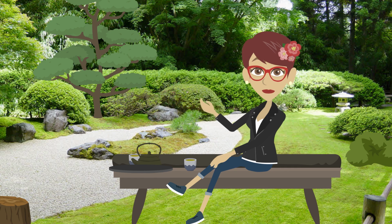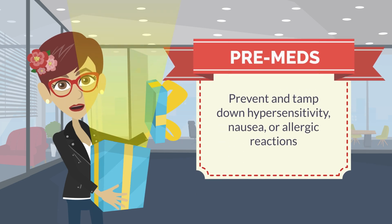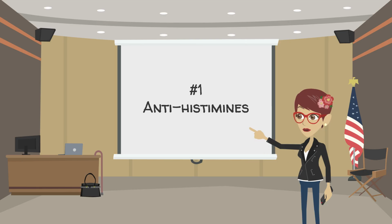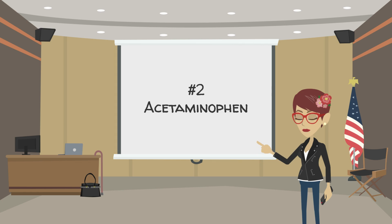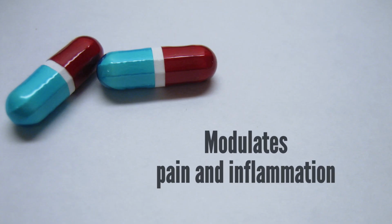Another thing to know is that you don't just receive treatment drugs listed in your plan. You also receive pre-medications prior to receiving your treatment drugs. Pre-meds help prevent and tamp down any hypersensitivity, nausea, or allergic reactions you may have to your treatment. There are commonly 4 types of pre-meds. Number 1, antihistamines. Number 2, acetaminophen, which modulates pain and inflammation.